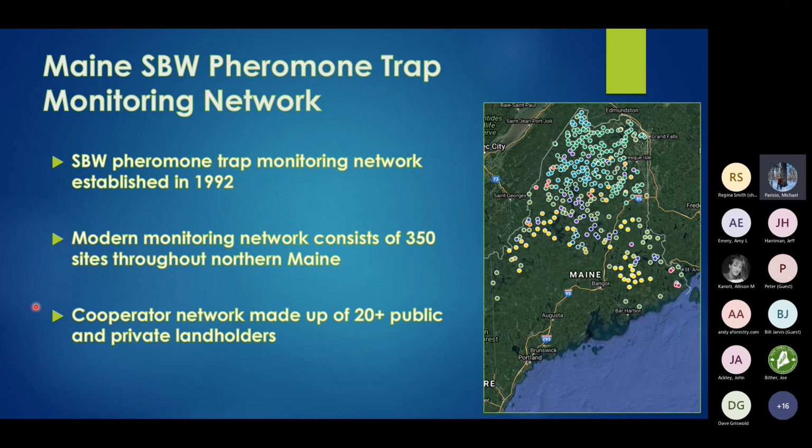So we started with a small subset of traps. It was less than 100, I believe. Those got established with a core set of cooperators: Maine Forest Service, U.S. Forest Service, J.D. Irving, and the Penobscot Nation, to name them. And then this is what it's grown into today. There's been a lot of interest, especially from large private landholders in the North Maine woods, to know what's going on. And so we have this fabulous cooperator network.